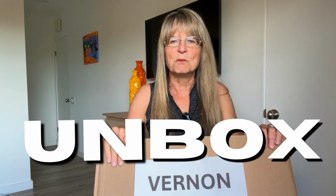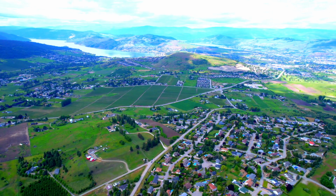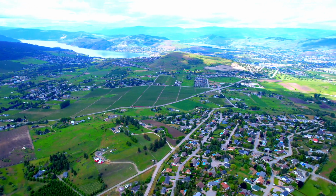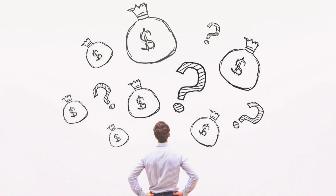Today, we are going to do something a little bit different. We're going to unbox Vernon right here from this box. We are going to literally unbox this entire city, and we're going to dive into everything that makes it an incredible place to live. If you're thinking of moving here to Vernon or visiting, maybe investing here, or maybe you're just curious about what makes this town so special, you are in the right place.